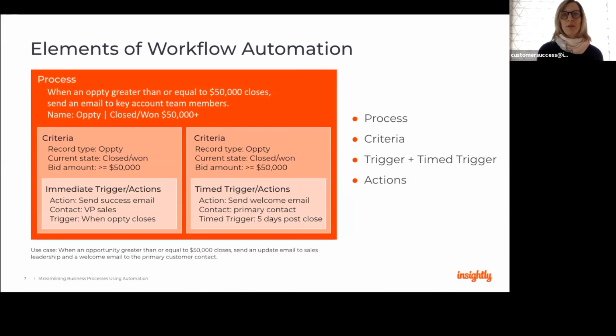In this example, you want to notify the appropriate account team members, both inside and outside your company, about successful deals that you've won that have hit a $50,000 threshold. You decide that you want to send a glowing success email to your sales leadership as soon as deals at this threshold are won. You also want to formally kick off the relationship with the primary customer contact. And in this case, you want to do it a week after close so that you can give your internal teams time to group, share information, and create a plan.